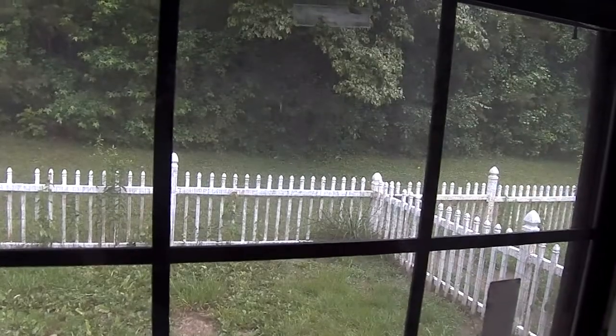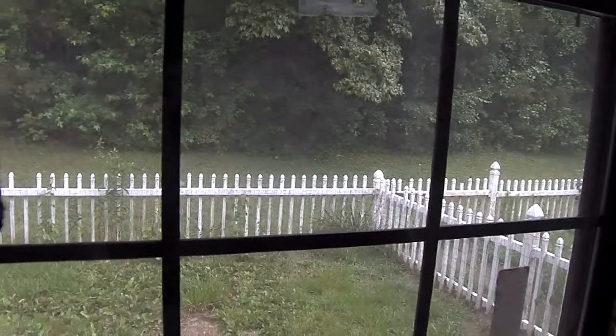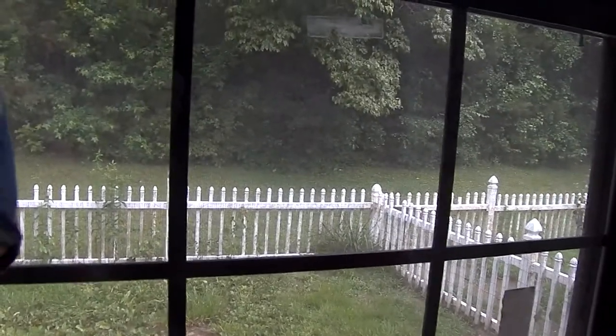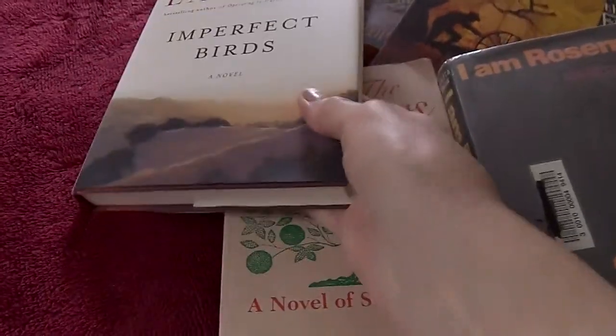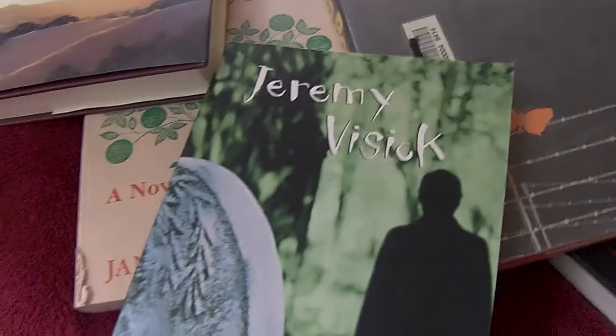It is a rainy, dreary day, and it's a perfect day to sit inside and go over some of the things I've purchased at yard sales and thrift stores over the last week. These purchases are all books, so let me show you. These are books I'm hoping to read. I'm not the best reader in the world, but I am trying to bring books more into my life.